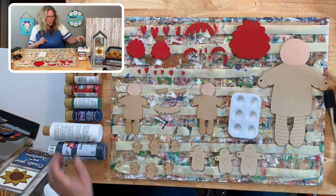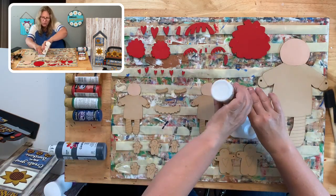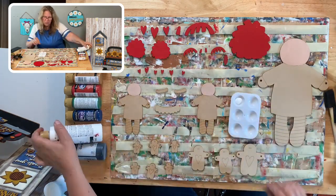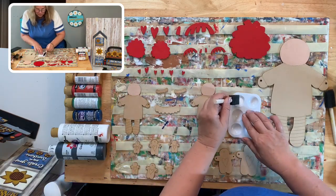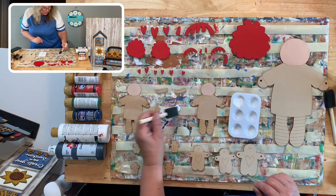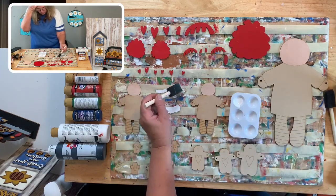And then let's do our white. I'll just pour some into this little thing here. And then we'll have to let it dry, because we don't want the white or the warm beige color to go onto the dress. We want it to be completely separate, right? Okay, so white for our little collars. It separates the face from the dress.